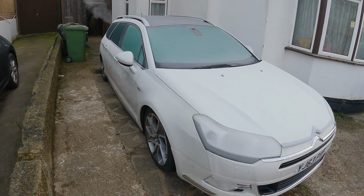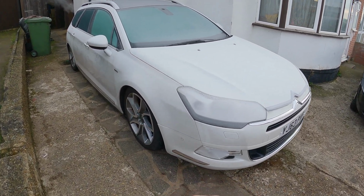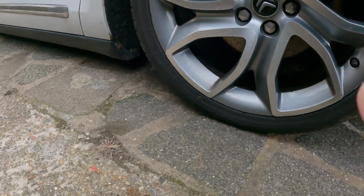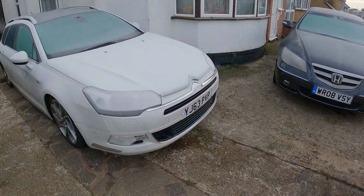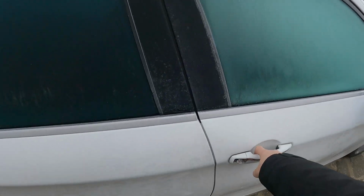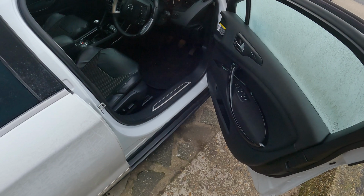It's a really nice spec car. It's got the 19 alloys, 19 or 18? Not really sure. I think they are 19s. Where is it? Yeah, it's got the 19-inch alloys. Does have full service history. It's done about 87,000 miles. The rest of the car, wow. Oh my god. Completely frozen.